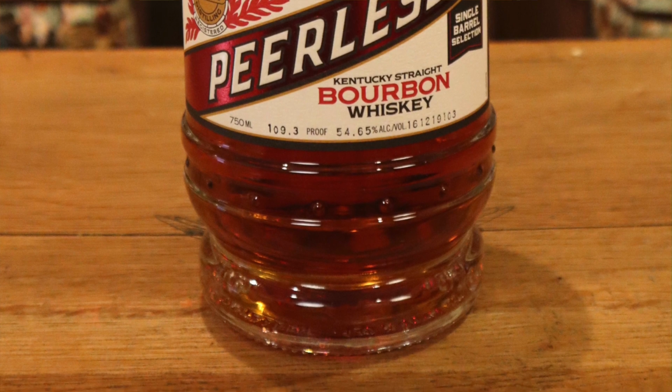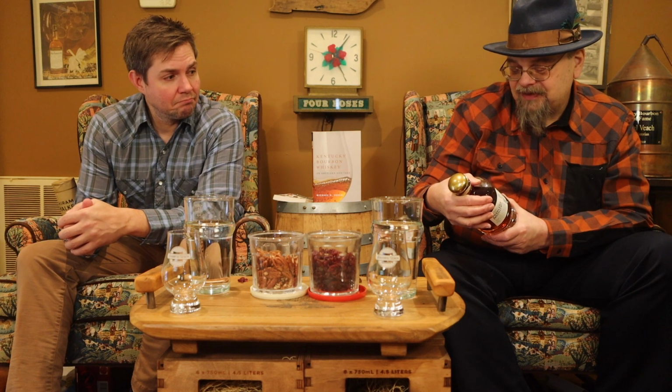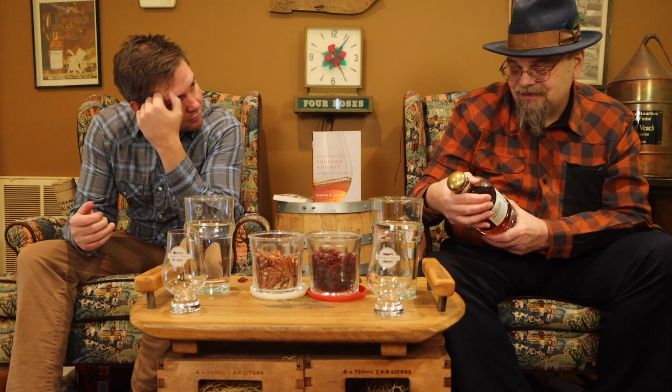Okay. So this is about 6 years old, because they bottled it this year, picked it this year, 5.5 years. It'll be 6 years and a couple of days or whatever. But it's their corn, rye, barley mash bill.